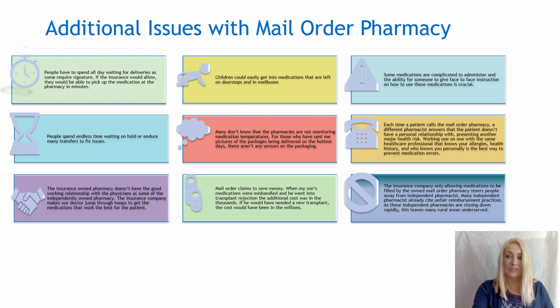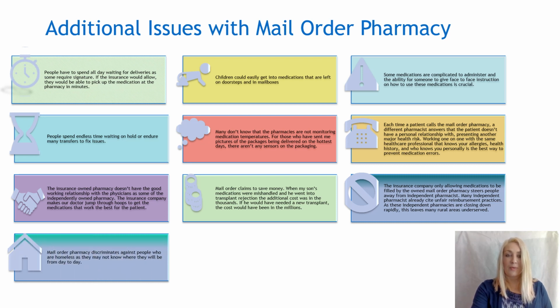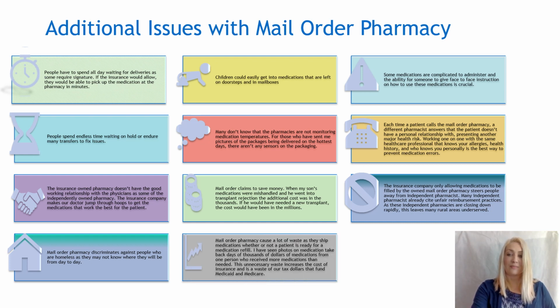So next, the insurance company also only allows medications to be filled at their owned mail order pharmacies. And this steers people away from the independent pharmacist. And many independent pharmacists already cite unfair reimbursement practices, meaning that the insurance company pays them extremely low to fill medications. As these independent pharmacies are closing down rapidly, this leaves many of our rural areas underserved. Mail order pharmacy also discriminates against homeless people who may not have an address.